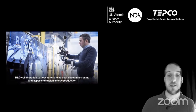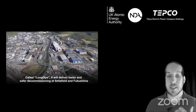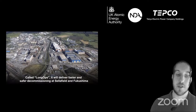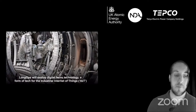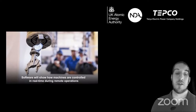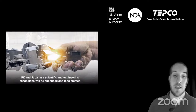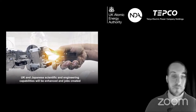This project is based at the RACE lab in Culham and will invest in research at universities and technologies developed by SMEs, and will develop new approaches to robotic decommissioning, particularly around the use of digital twins and training manipulator operators. LongOps is running for 4 more years, and procurement opportunities for R&D will be opening from August 2021 onwards. If you're working in robotics, even if it's not in the nuclear sector, I'd encourage you to go and check it out. I'll get some links sent out by the organisers.